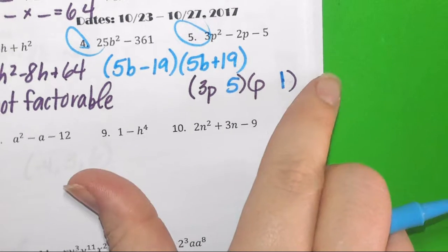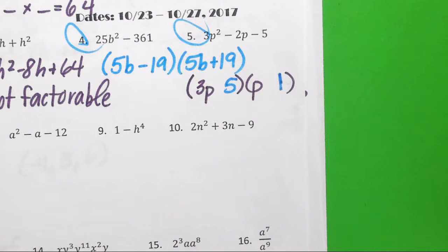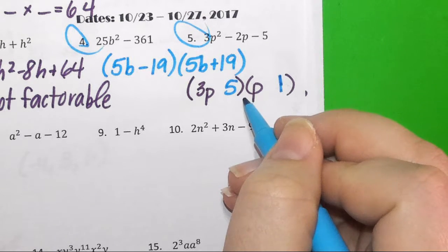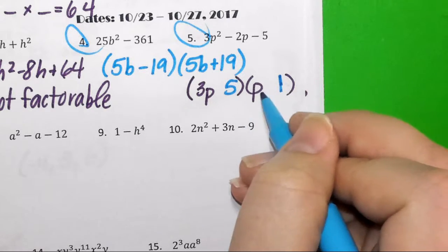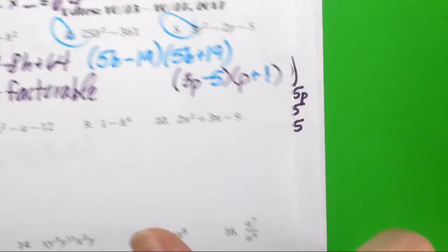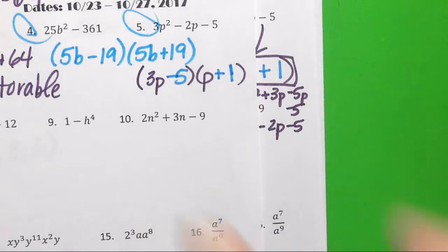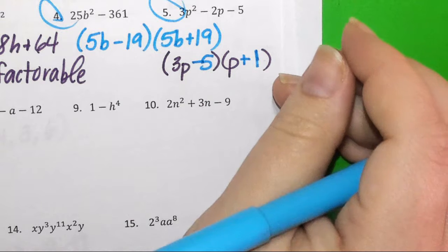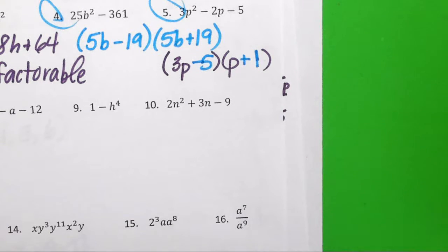Now, since it's a -5, doesn't one of them need to be negative? Yes. So which one? The negative 1. The 5. I don't know. We'll just guess. So I heard the 5 first. We'll try it. Literally, I've guessed. Now, you already know my next guess would be 3p plus 5, p minus 1. But regardless, we guessed. Now we've got to check it.